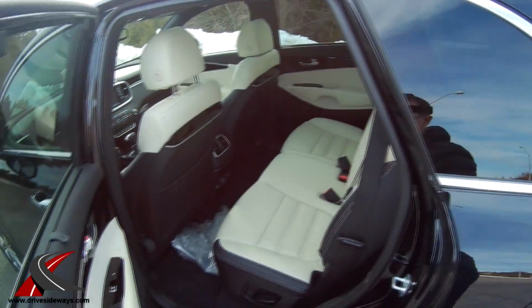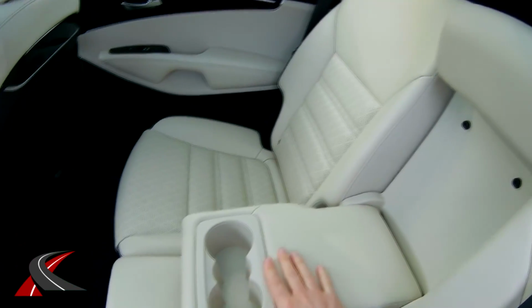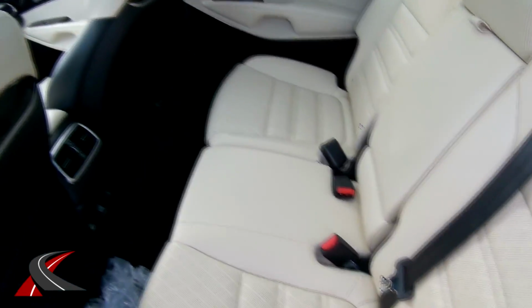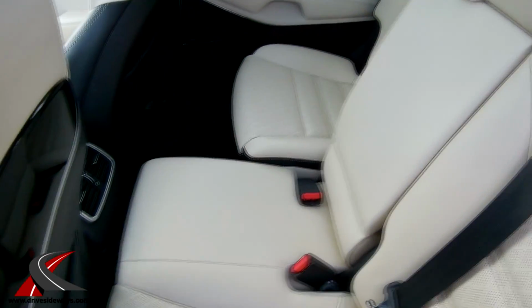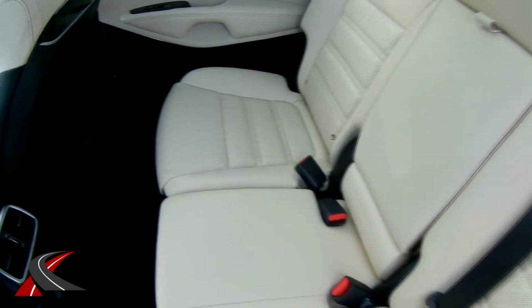So we'll go on the side here, and you'll see the second row. Nice leather seats, armrests with some cup holders in it, panoramic sunroof up there. Now these seats also move fore and aft so that you can get in and out, and that gives you a little bit more leg room. Otherwise you have zero leg room. So we'll move it forward, and then you pull this handle, which will tilt it a bit, and then you can kind of climb in here.